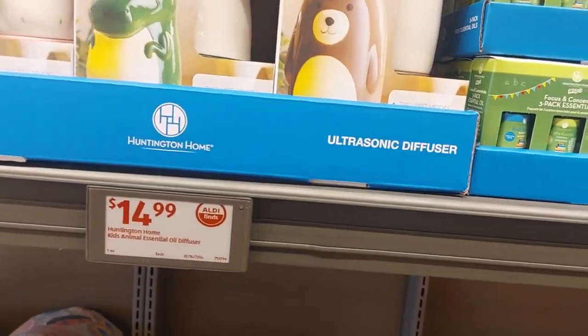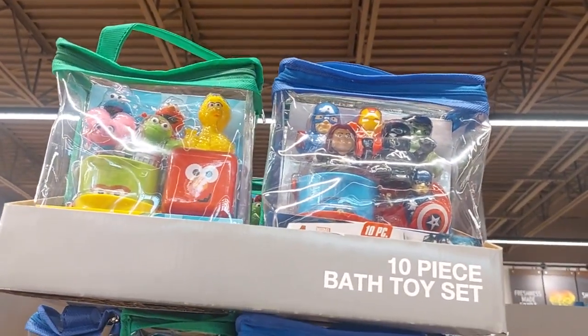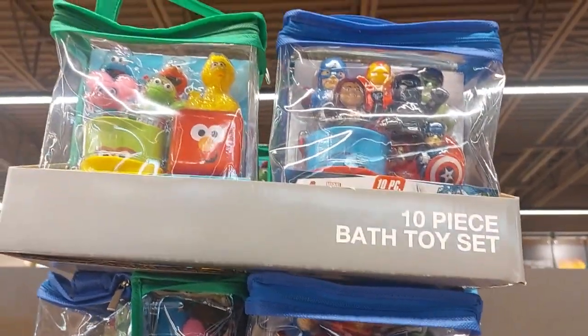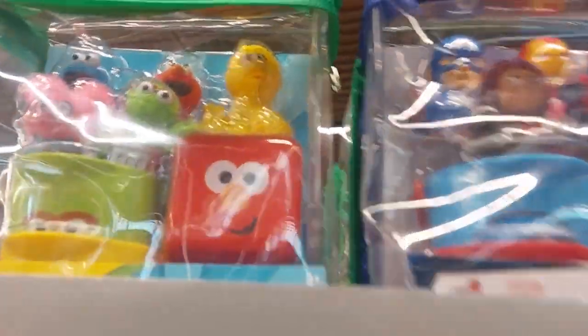They got some bathroom play sets. I see Captain America and his crew, the Incredible Hulk, and then I see Big Bird and his crew. Look at Oscar the Grouch.